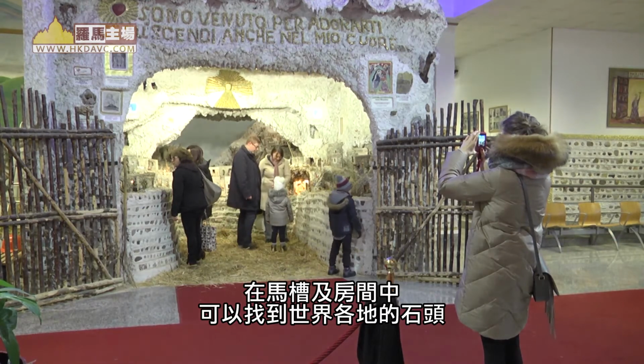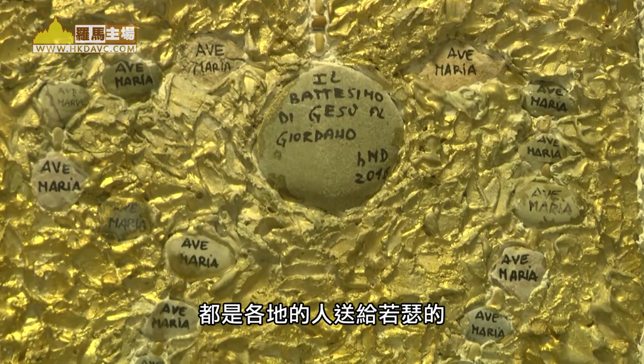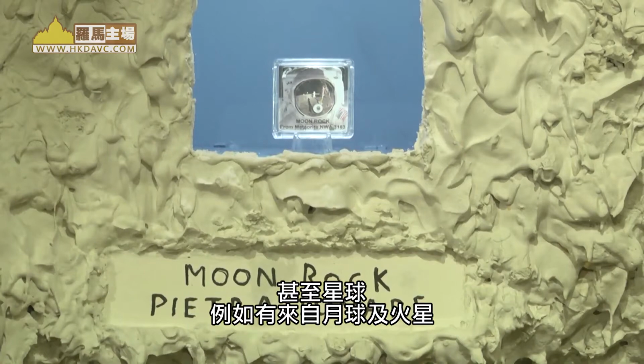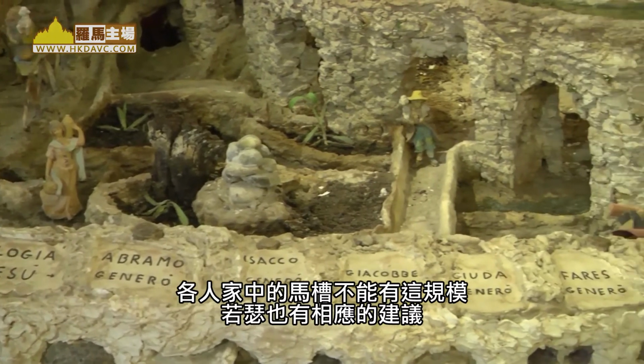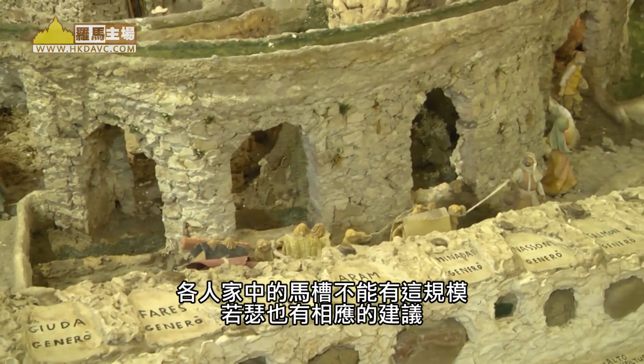In the manger and around the room, one can find stones from all over the world that people have brought to Giuseppe. Each one is labeled with the country or even planet, like this one from the moon or this piece from Mars. While one's Christmas manger at home may not be as elaborate or large, Giuseppe still has some suggestions.